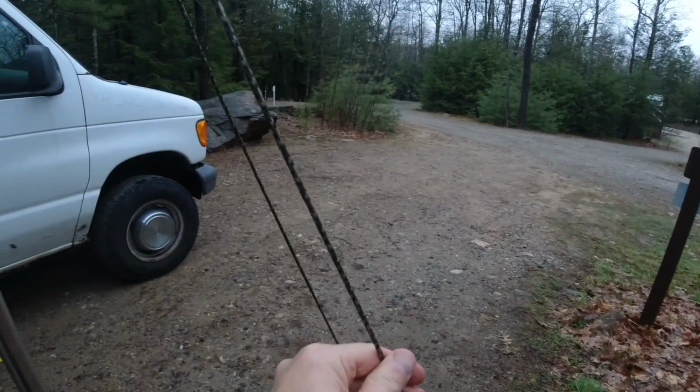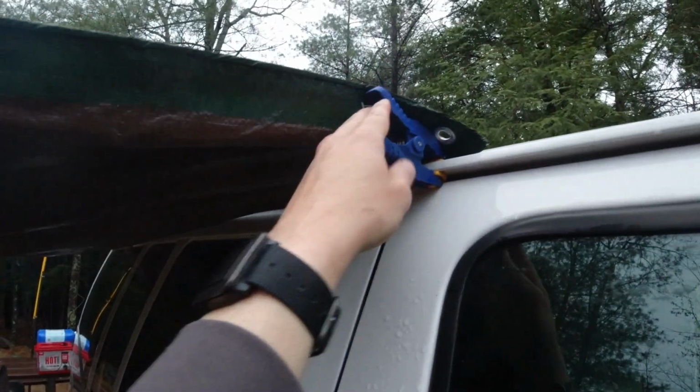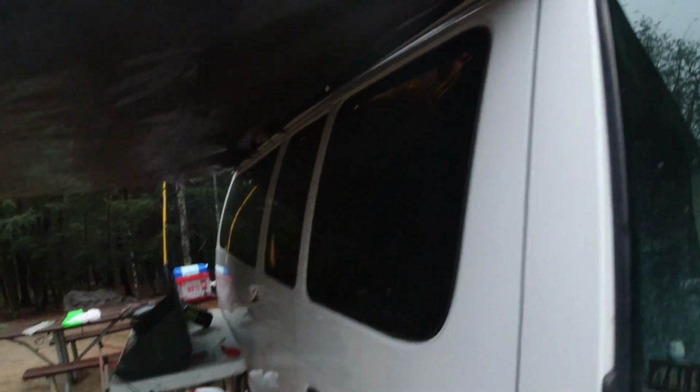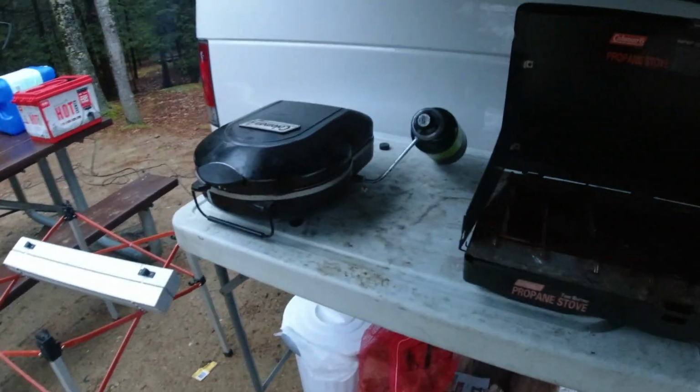Got a stronger rope here, stronger and longer. Better stakes. Better clamps holding it to the side of the van. I got these heavier clips. They still don't hold very well, but at least they're holding. Getting ready to make some dinner here. We'll get to that shortly.